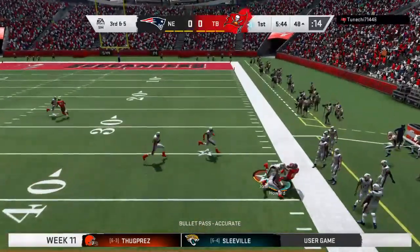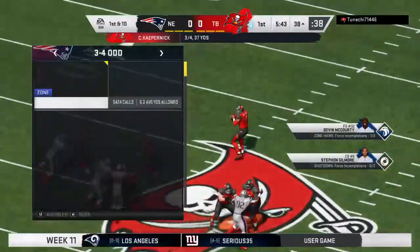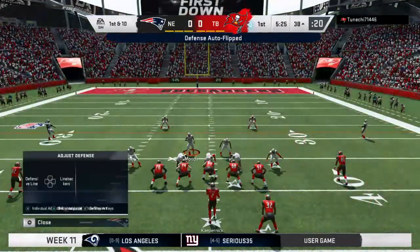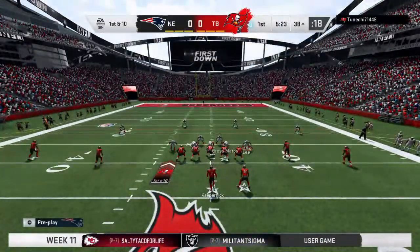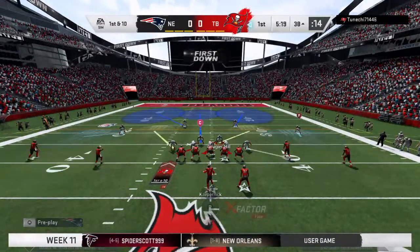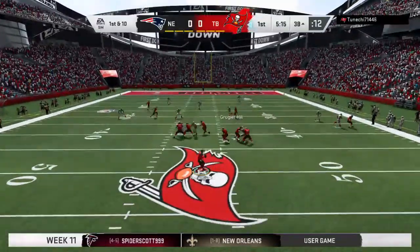To throw is Kaepernick. And he's got a man. It's the tight end Howard, complete. 10 yards there and a Buccaneer first down. So here's a 1st and 10 at the 38. First and 10 at the 38-yard line. Now Kaepernick again.